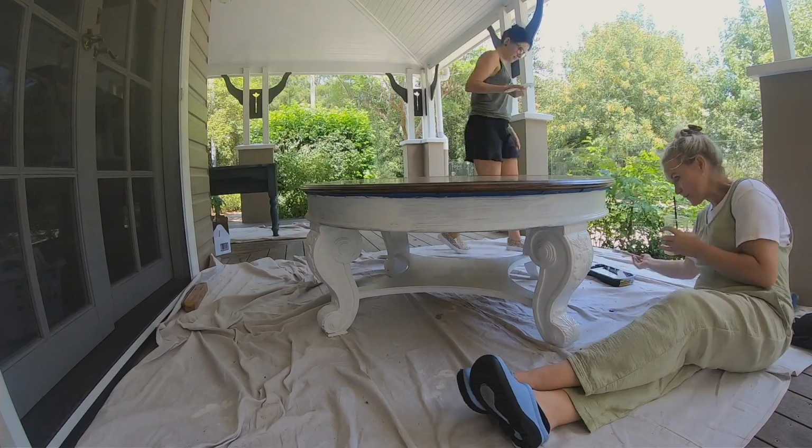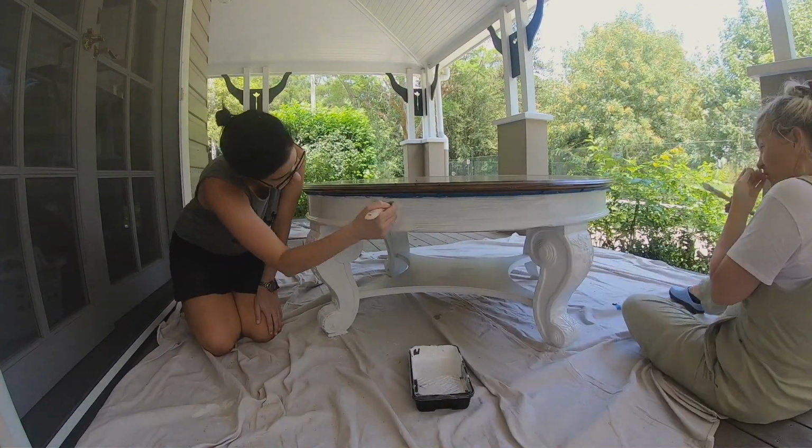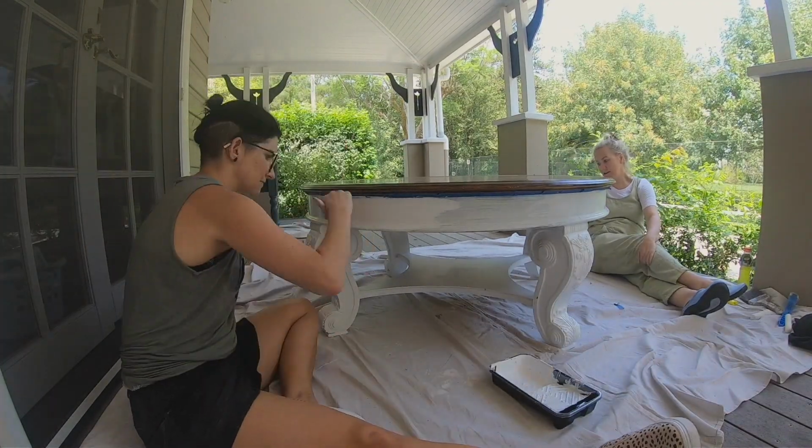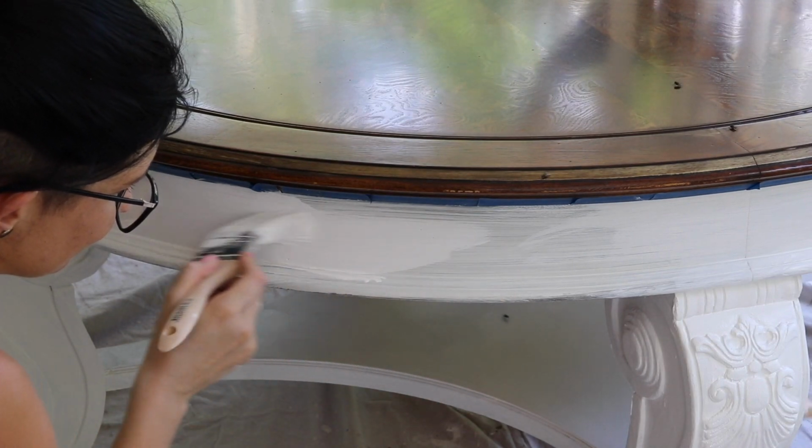I have Denise and Jess working on this massive round coffee table. I'm not actually sure this one's going to end up making it into the final room, but I do want it to be ready just in case.